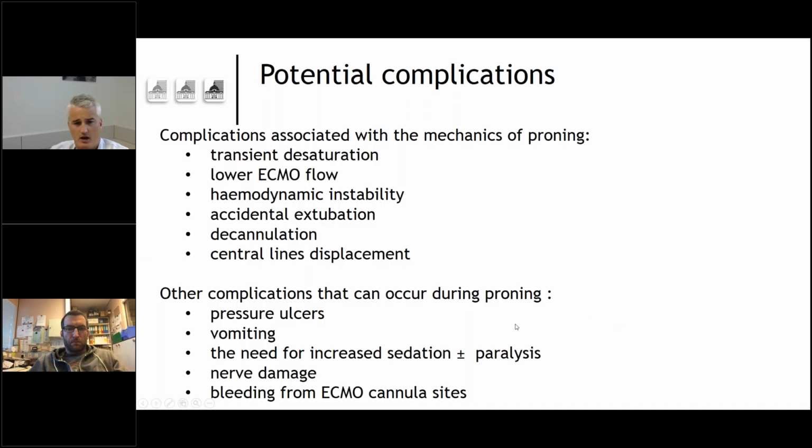You may keep in mind that you may see some potential complications, but if you are well trained, if you have simulated this procedure with your medical and nursing staff, it's not a big deal, it's not so complicated. You may see some transient desaturation, lower ECMO flow, especially if your drainage cannula is too low. If the drainage cannula is too low in the inferior vena cava, with the pressure on the abdomen, it may decrease the ECMO flow. You may see some hemodynamic instability.